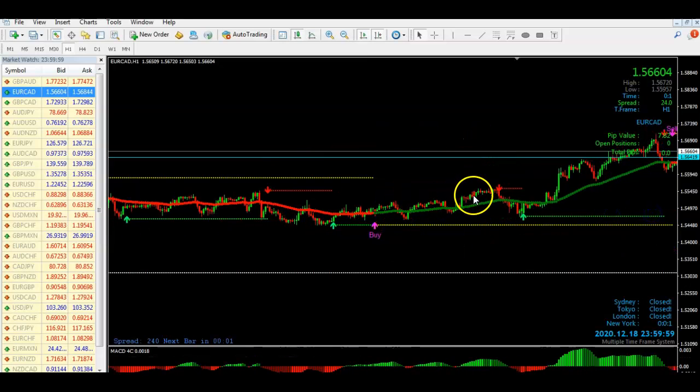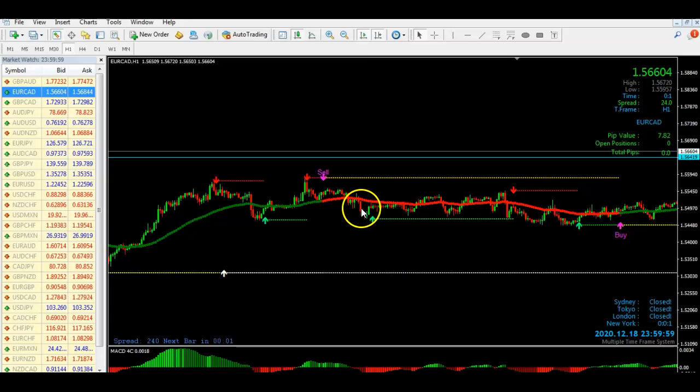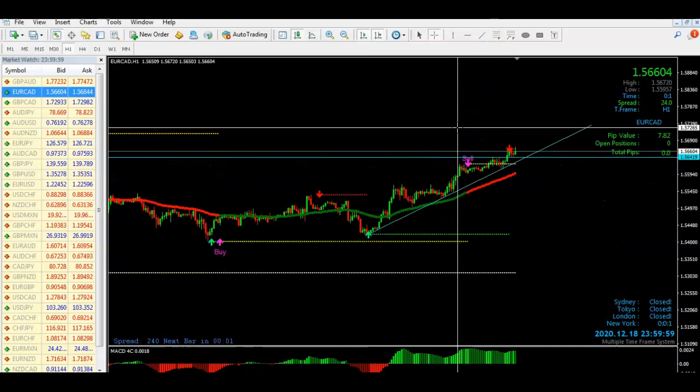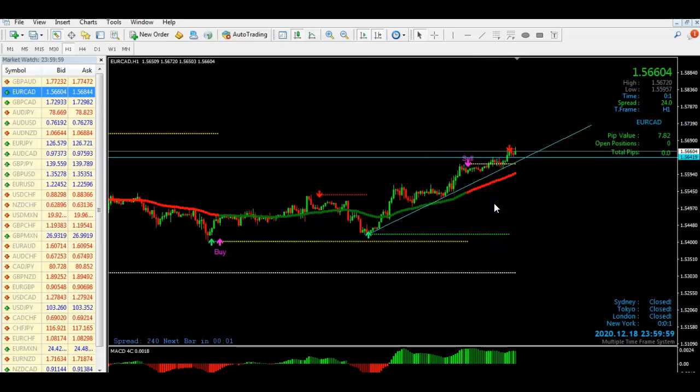Crosses the 50. Look for that retracement, a lot of pips. Crosses the 50. I mean, this is a lot of sideways move, but it still works. Look at that. Okay. So I just wanted to share that with you. My team, this is a Christmas gift for all of you. And we're going to be very profitable just looking at that next year.